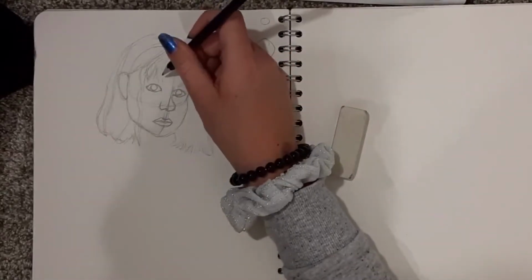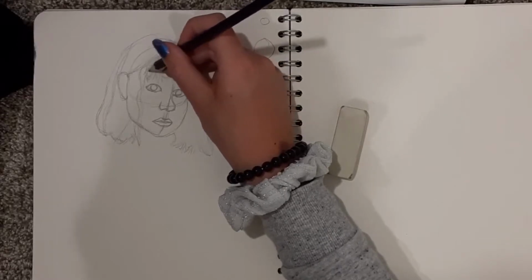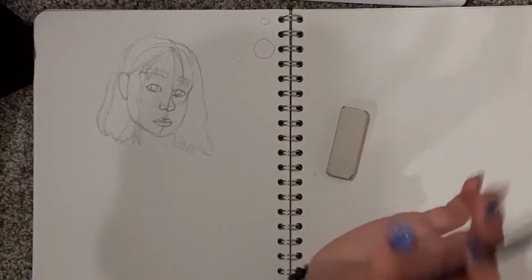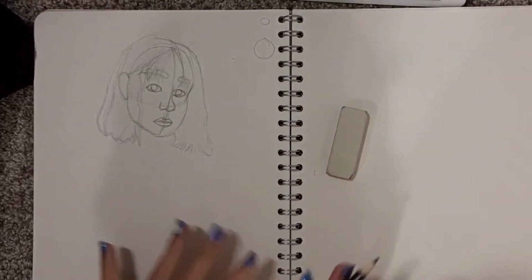I need to do her eyebrows still. I'm just gonna draw her eyebrow through her bangs. I think that looks good. Okay. I think that's a pretty good rough sketch. Now I'm going to focus more on the details.